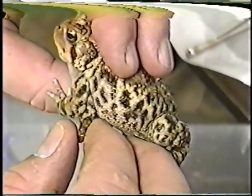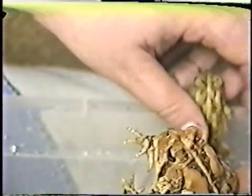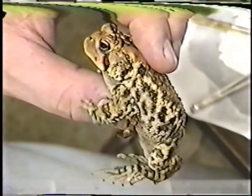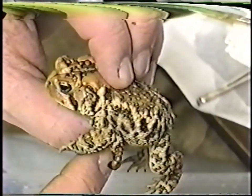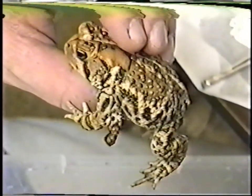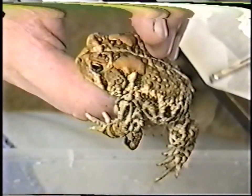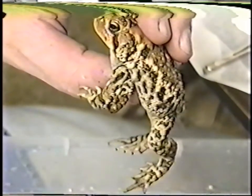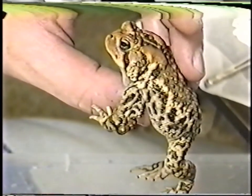And there has been a lot of concern about deformities among amphibians all across the country. This particular toad came from Ohio, probably from Pike County. If you encounter any deformed frogs in Ohio, we would suggest that you collect them, contact us, and we will contact the Department of Natural Resources, because all deformed frogs should probably be investigated to find out if there is a problem with groundwater supplies.